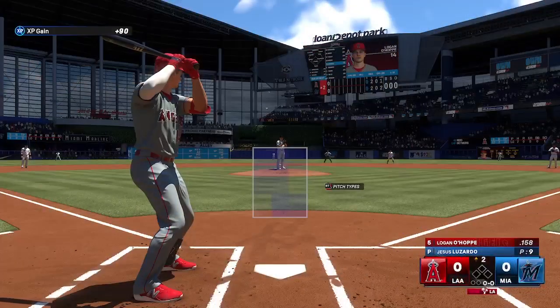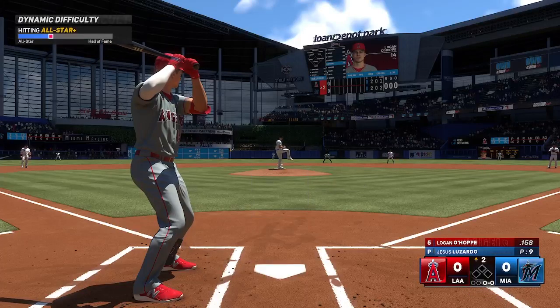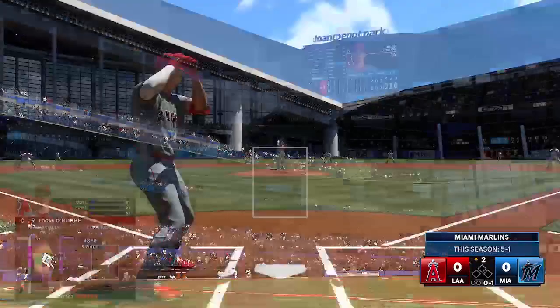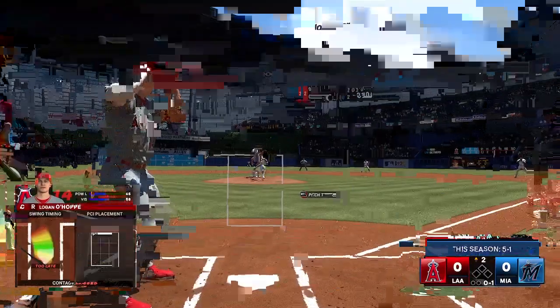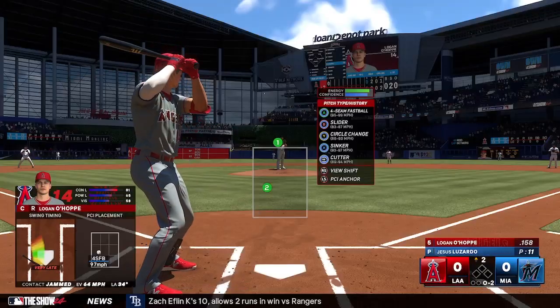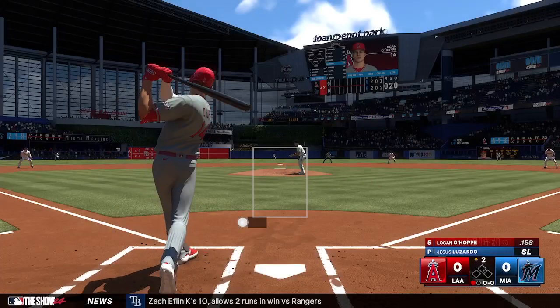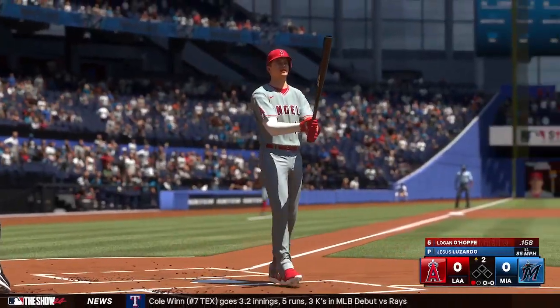And welcome back to the ballpark. And now the catcher comes up to him. Logan O'Hoppy. There's a strike. Lazard. Chew now. Swing and a miss.